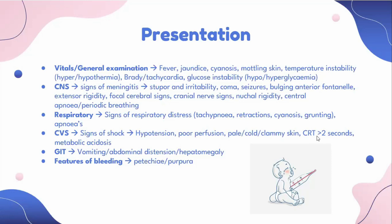Then they can have signs of meningitis, looking at their CNS. So things like stupor and irritability. Again, I said incessant crying and things like that need to be a red flag. Coma, seizures, bulging anterior fontanelles, extensor rigidity, focal cerebral signs, cranial nerve signs, nuchal rigidity, central apnea or periodic breathing. And then also signs of respiratory distress, so tachypnea, retractions, cyanosis, grunting, and then apneas. And then also looking for signs of shock, so hypotension, poor perfusion, pale, cold, clammy skin, capillary refill times of more than 2 seconds, and metabolic acidosis. So if you're doing a blood gas, you might see that.